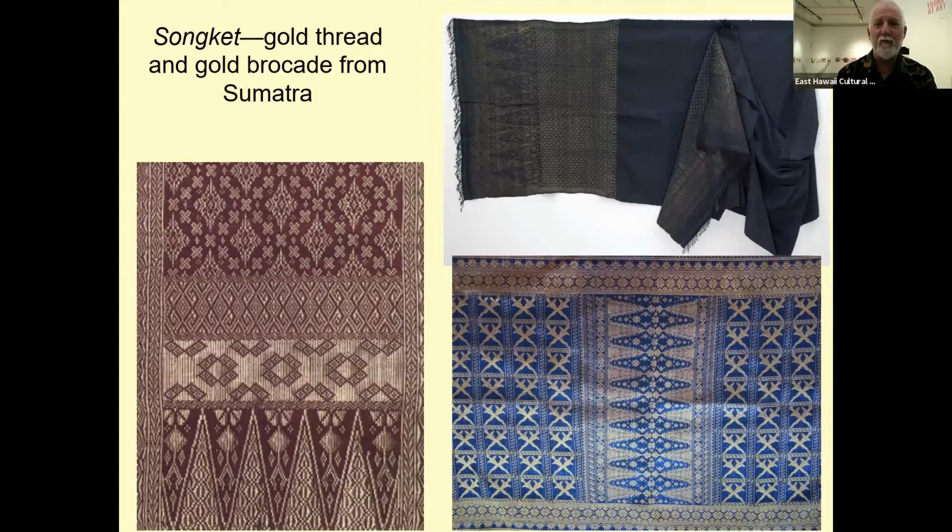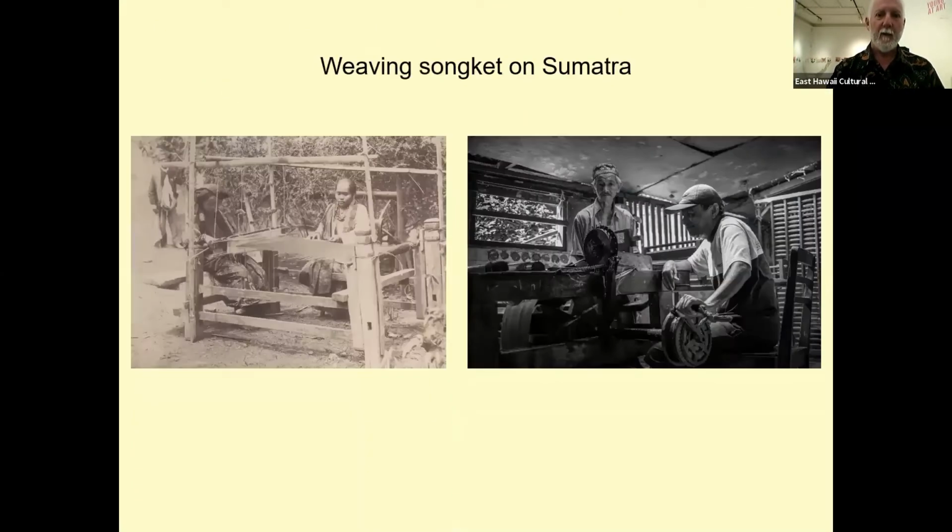Now, is it really gold? Is it really silver? Apparently, it has not been for maybe a couple hundred years. There are imitation gold and silver, first on paper and now on, I think, plastic, I hate to say it, or other ways to make gold and silver thread. But apparently in the good old days, there are examples they have of textiles literally being made with thread that had been dipped in liquid gold and liquid silver and then woven. Oh my goodness. It's still being done. There's a 19th century photograph of a songket weaver on Sumatra. I get these from Wikipedia, so I believe everything they say.